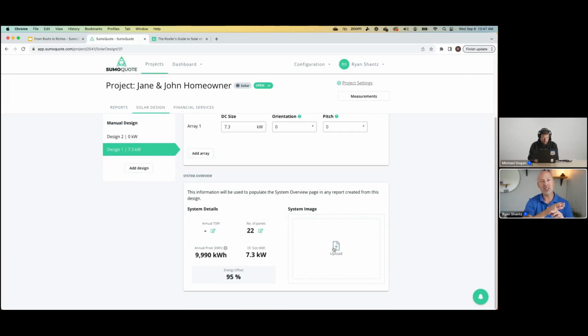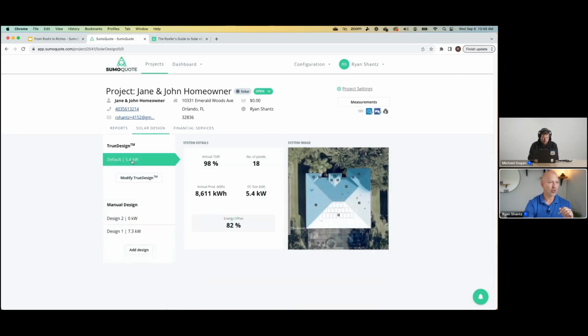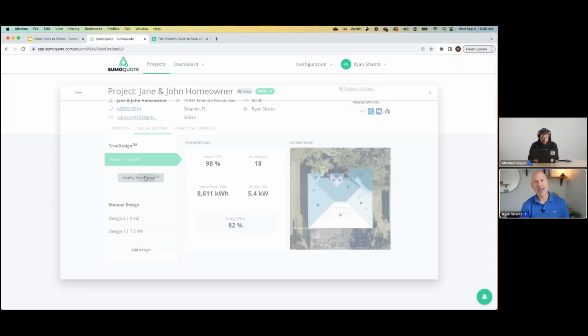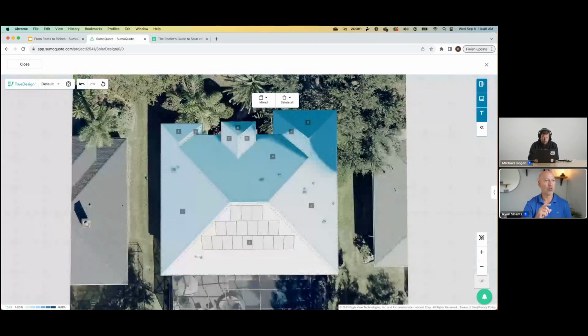So you could technically use any design tool you wanted out there, whether it's Solo or Aurora or Open Solar or any of these. What we want to highlight here, though, is True Design, because True Design is built by EagleView. A lot of roofing contractors are already using EagleView. And honestly, from a shade analysis perspective, there's nothing as accurate as True Design out there for being able to know what can be produced from a system.